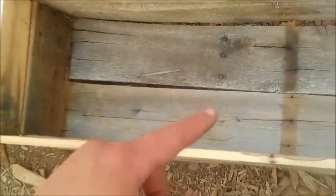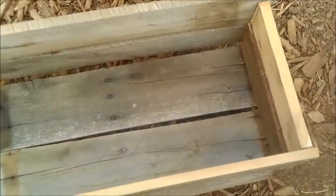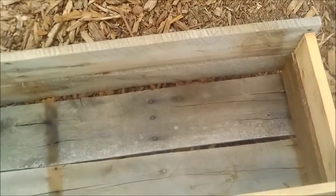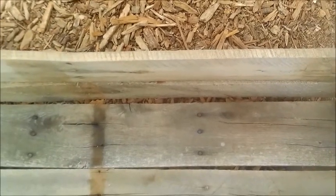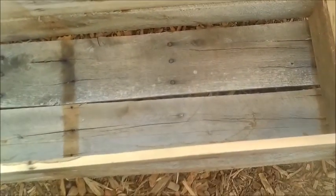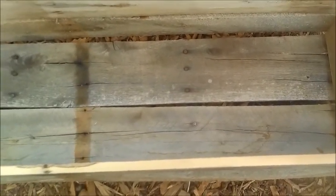Yeah, there's a lot of holes, but that's also why I put plastic in it. And then I put either felt or weed barrier, which helps keep in all the dirt, because you can see that gap right there. But once I get the weed barrier in and the plastic at the bottom, the dirt will stay in no problem.